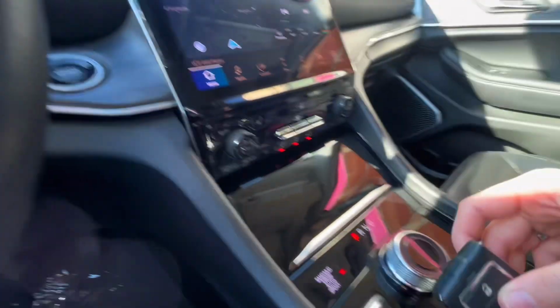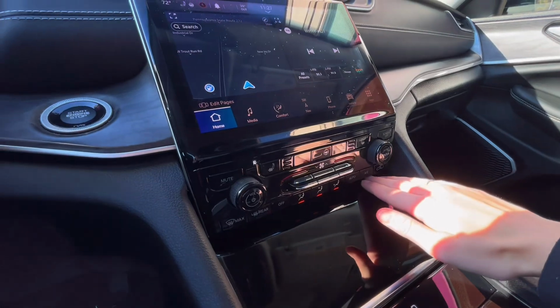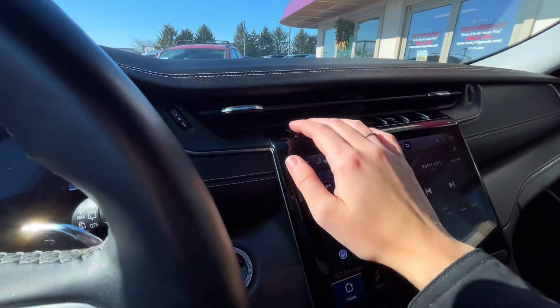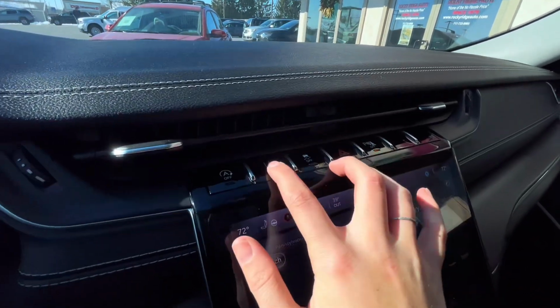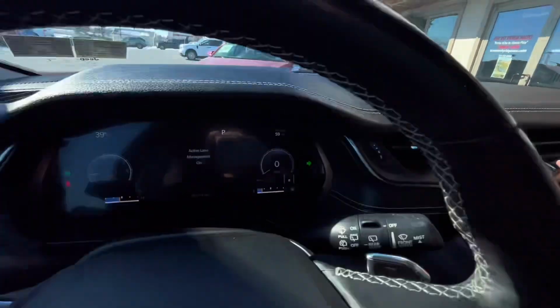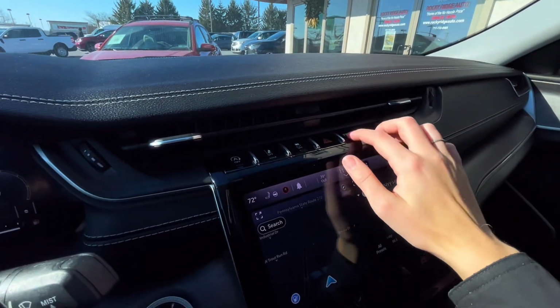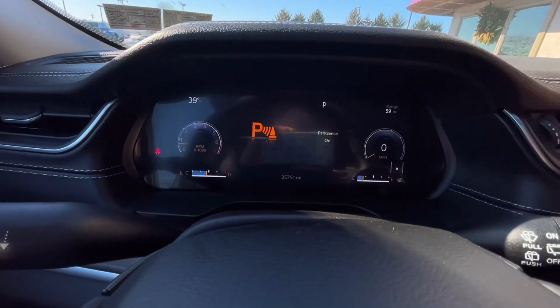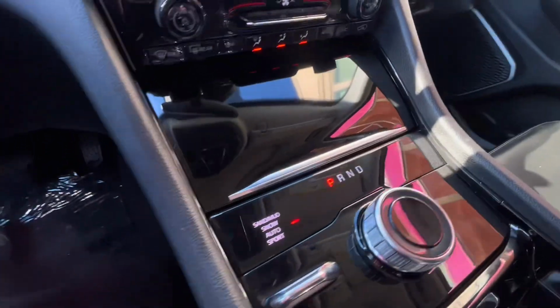We can go ahead and put it away, and underneath here is all of your manual controls for your climate and stereo. Up above here you have your automatic on and off, as well as your lane keep, traction control on and off, as well as hazard lights, and even your parking sensors on and off. So up on the screen, it will let you know if these things are on or off.